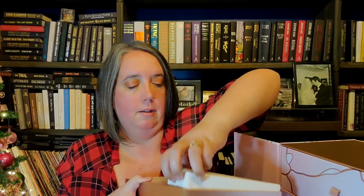Day 6. Which drawer do we think that that is in? Nope. Day 6 is in drawer number 2. It's a big honking box. 5 soaps? Why do you think it's going to be soaps all the time? Because one of these times it's going to be soap. Well, look at the size of this box. Yeah. So this is day number 6.